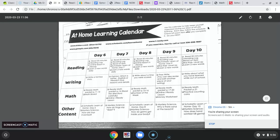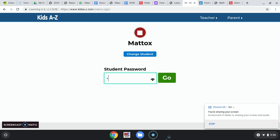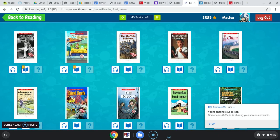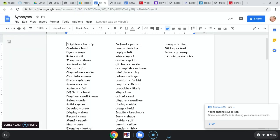Raz Kids Level Up. We go to Raz Kids, Kids Login, click on a name. Their password is ABC. Level Up. You can pick from any books, listen, read a book, and you can take a quiz. All right, learn 2 new words daily. That's still this paper right here.